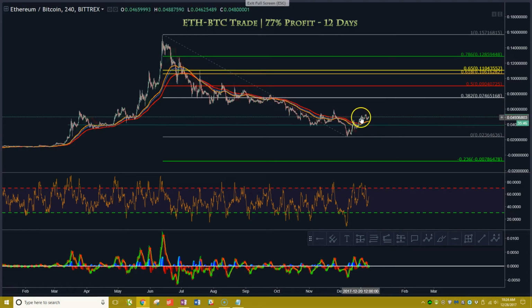Now this time it looks like it went down here and failed to break down, and then it went down again, which failed to break down again. So that tells me now it wants to go higher. Now I'm not entirely sure that's going to happen, so I'm going to set an 18% stop loss like I normally do. So 18% lower, and it automatically sells.